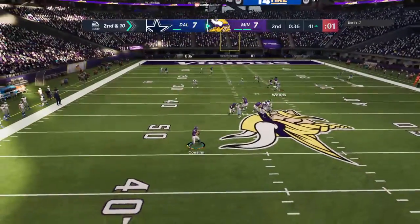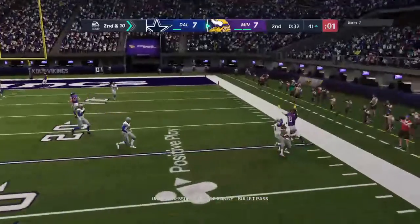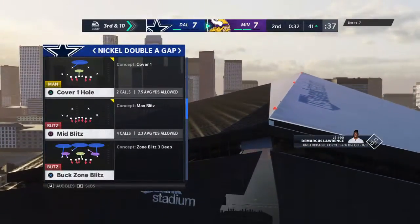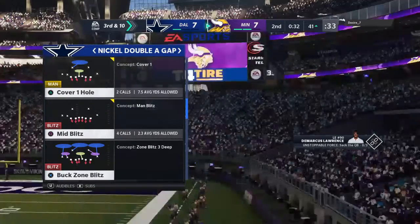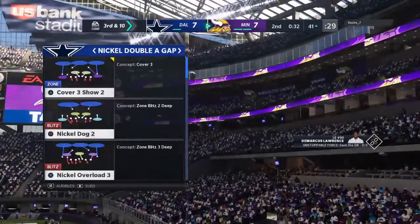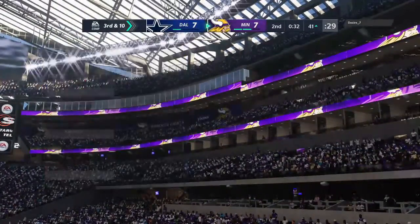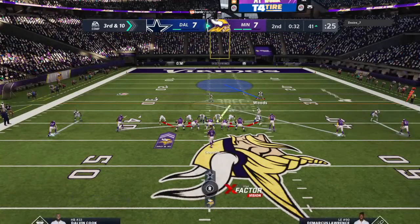Now Cousins. Looking right sideline, but it's incomplete. He was trying to find Justin Jefferson there, and it's 3rd down. A lot of times it's that first read that you had. Maybe you get it in pre-snap, and he locked in on his target, but he was covered quite well, and that one's incomplete. Now they face a 3rd and 10 after back-to-back incompletions.